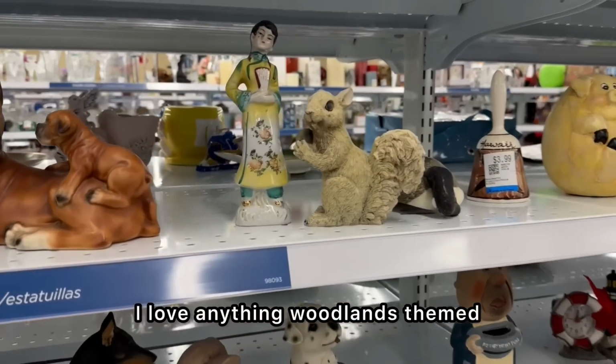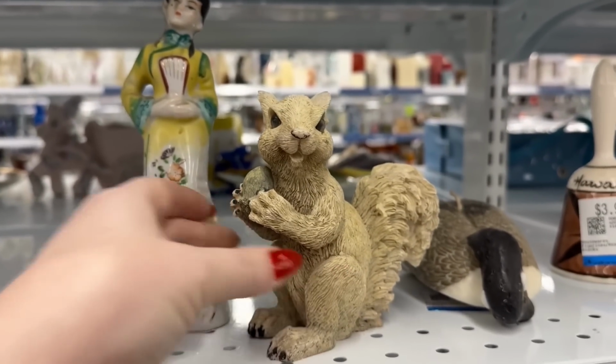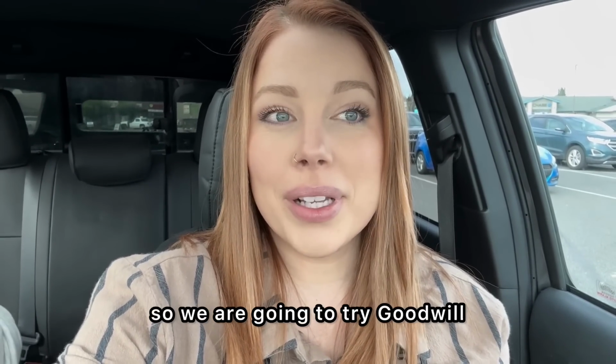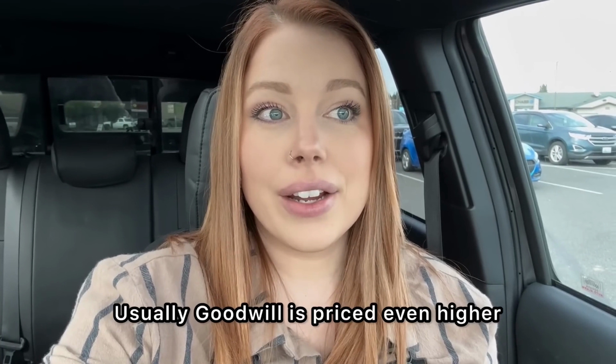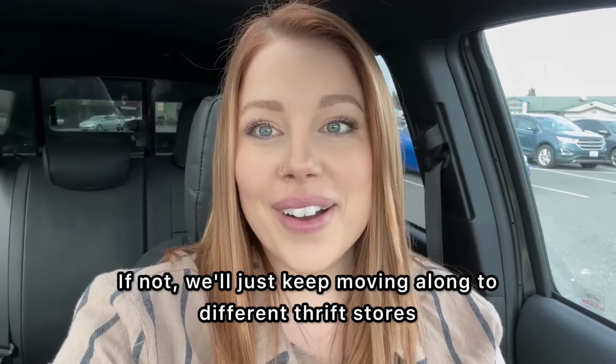I love anything woodlands themed, so this little squirrel caught my eye, but I decided not to get it. Well, we struck out at Value Village, so we are going to try Goodwill. Usually Goodwill is priced even higher, so we'll see if we can find anything. If not, we'll just keep moving along to different thrift stores.